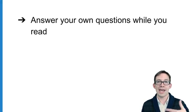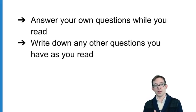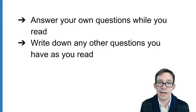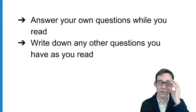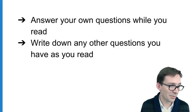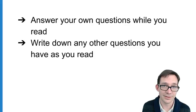When you read, you want to answer your questions while you read. And if you have more questions as you read, you want to write them down and answer those questions, right? So reading is all about answering your own questions and, as I said before, interacting and engaging with the text, okay?